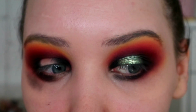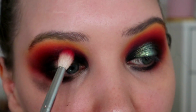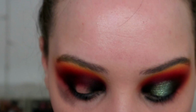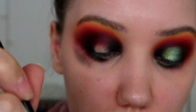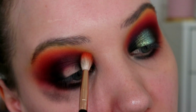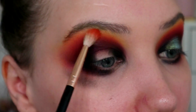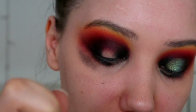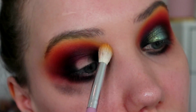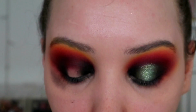I'm just looking at my other eye, trying to make sure I'm getting the same effect. And then I'll go back in with a little bit of Sweet and Sour, the orange, and just plop that up here. A tiny bit more Vitamin C, which is the yellow. Wunderbar. Now we can move on to the green.